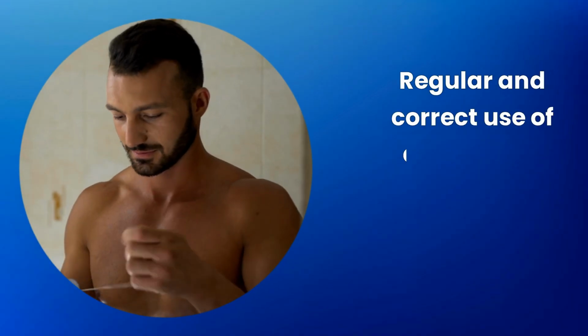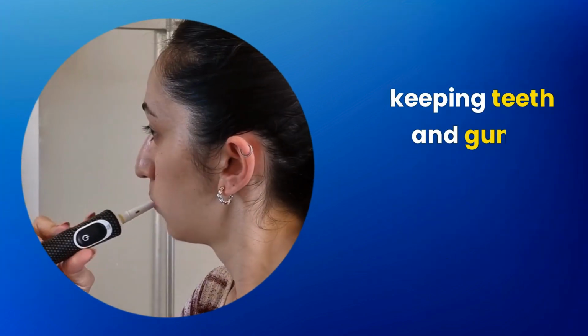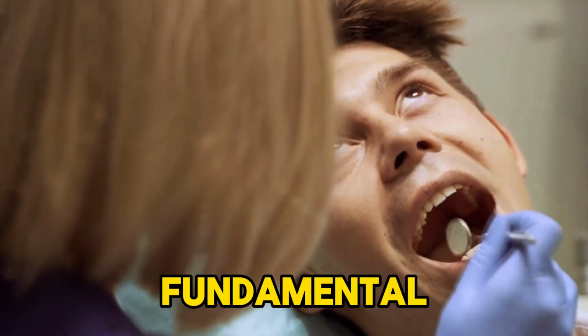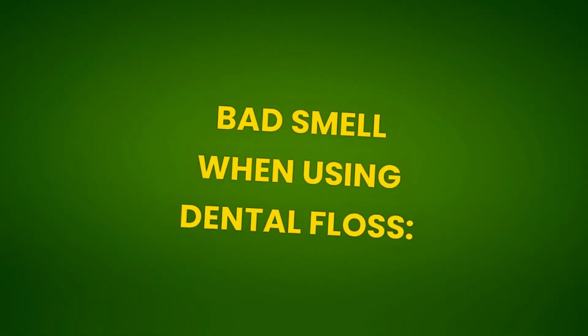Regular and correct use of dental floss helps prevent serious oral problems, keeping teeth and gums healthy. Adopting this daily practice, combined with proper brushing and regular visits to the dentist, is fundamental for good oral hygiene and a healthy smile.